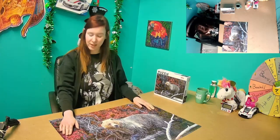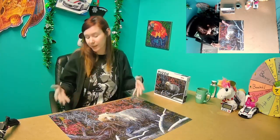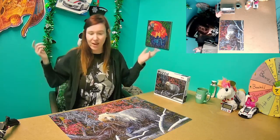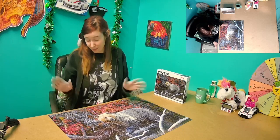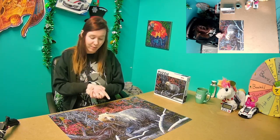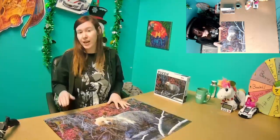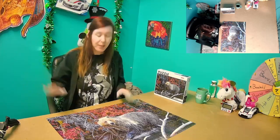Flip that back over with no damage done. So yes, very, very good quality that way. Very similar to Ravensburger, how you pick them up and wave them around and dance with them. They don't fall apart. Some puzzles, you can't do that with, and bad things happen. I already said image quality was really good. I will say difficulty level, this is probably a higher spectrum kind of puzzle. If you're looking for more of a challenge, this is a good one.